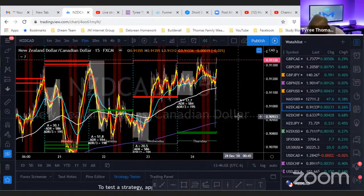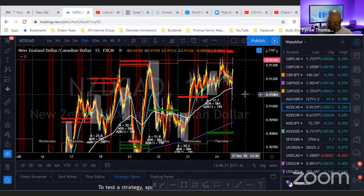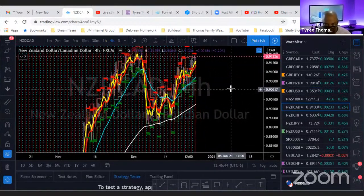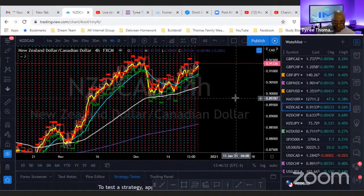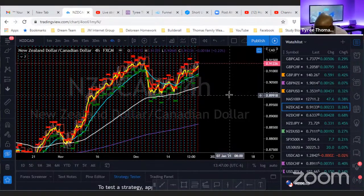And it's 0.91336. And this is NZD, CAD. And it's on the third level buy. Second level buy on its way to the third level. It's on his way to the third level, actually. But until it creates that high, it's on the second level, but until it breaks that high, it's still second level and not third level. So it's second level buy.